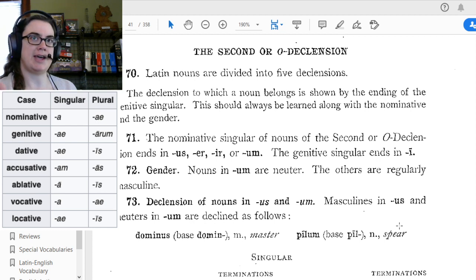So for first declension, it's AE, pronounced I. For the second declension, the genitive ending is a long I, pronounced E. It always just makes it sound a little bit weird when you do it this way. The nominative singular for the second declension changes quite a bit. As it says in 71, the nominative may end in US or ER, sometimes IR. That's really not very common, though. And then UM if it's neuter. So US, ER, and IR are all masculine, and the UM is neuter.